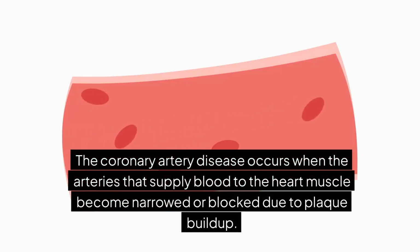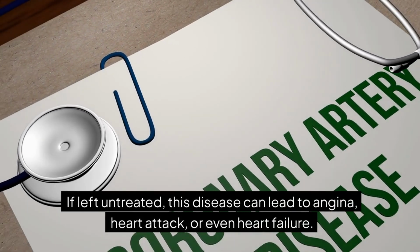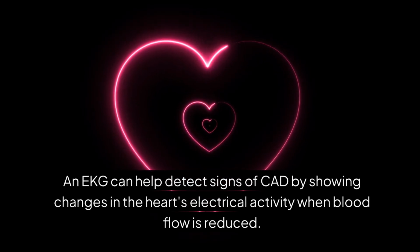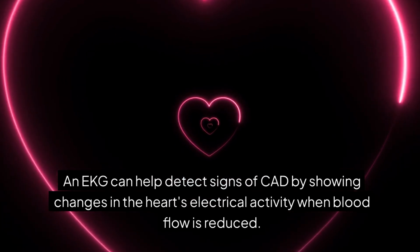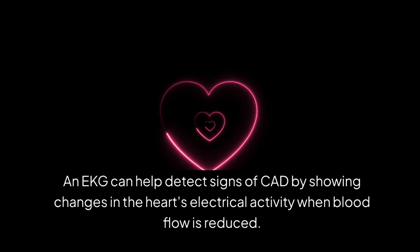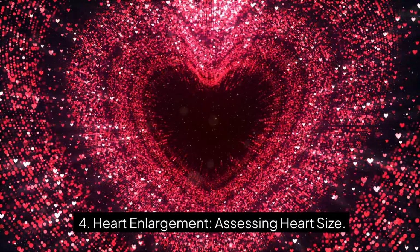Coronary artery disease occurs when the arteries that supply blood to the heart muscle become narrowed or blocked due to plaque buildup. If left untreated, this disease can lead to angina, heart attack, or even heart failure. An EKG can help detect signs of CAD by showing changes in the heart's electrical activity when blood flow is reduced. 4. Heart enlargement, assessing heart size.